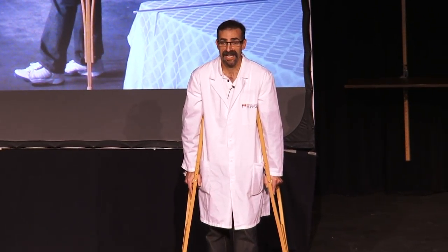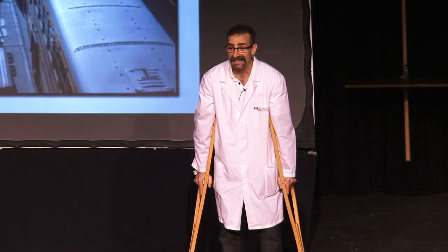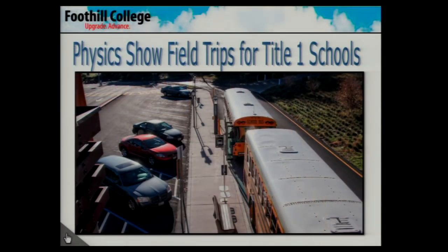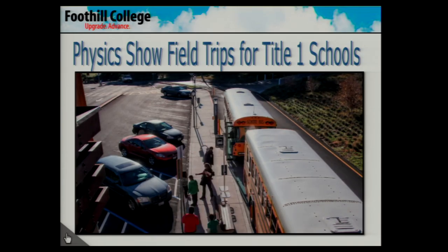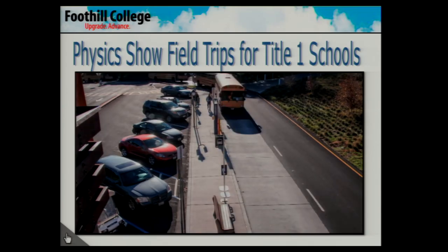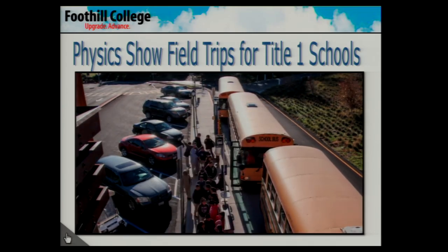If you're like me, and I know I am, you're wondering what we do with the money that comes in from T-shirt sales, from tickets, things like that. We think we're doing a lot of good things for physics education in Northern California. Check our website for a complete list. But by far the biggest thing, the best thing we do is bring Title I schools to Foothill College to see the physics show, schools that are economically disadvantaged.